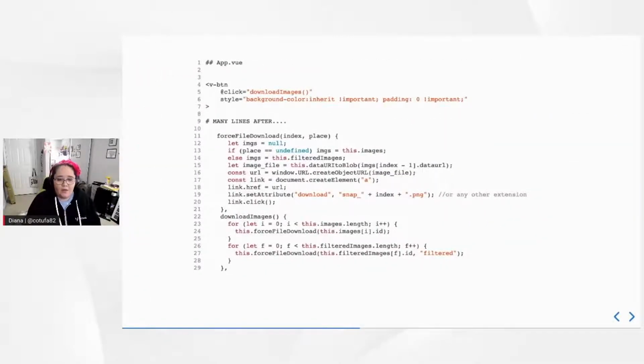Then in the control panel, we have to download the images, and then we also have to send SMS.